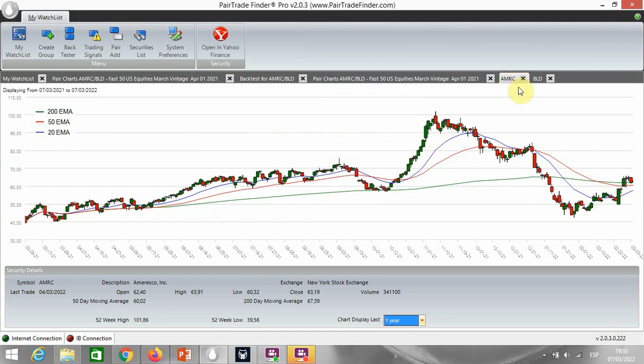so let's go in more detail to the values itself. And if we see AMRC on the 24th of January, we see that we were in this valley where the signal was telling us that we should buy AMRC, so Ameresco. And that is good news, because this is telling us that in an upwards trending chart, the trade is telling us to buy in this low, which is something that from a technical perspective makes complete sense.